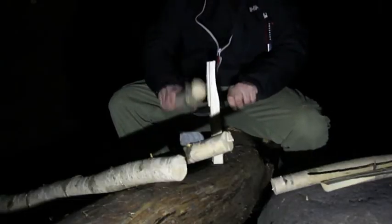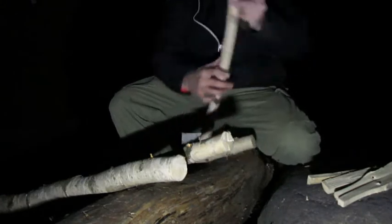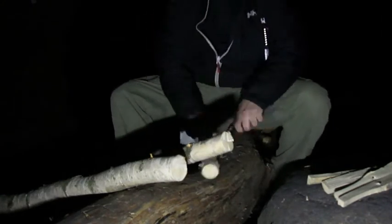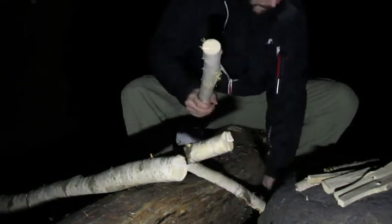But well, I've never met birch that I couldn't light on fire. This must be the wettest birch I've ever seen. After splitting it, batoning it, cutting it to really small pieces, I could not get a spark to it.